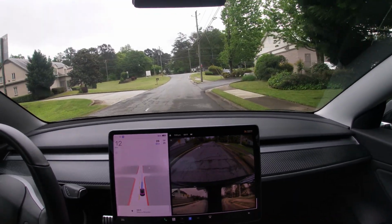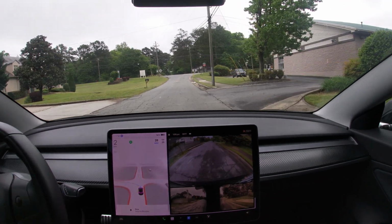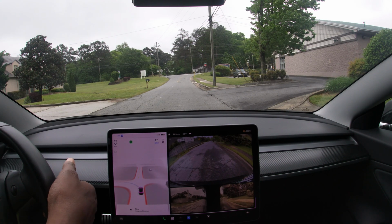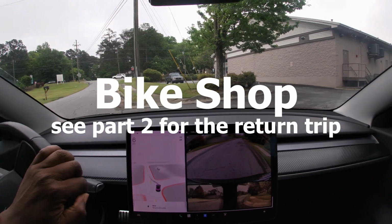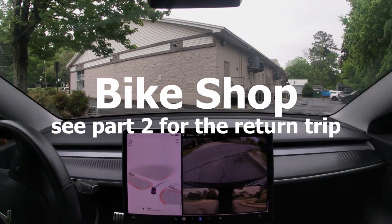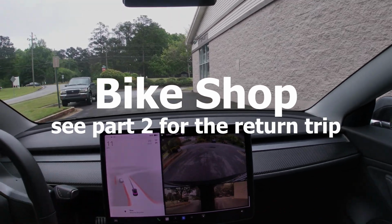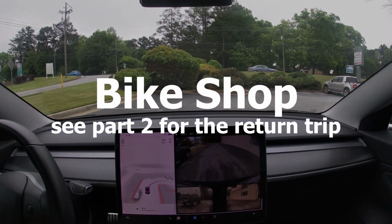We have arrived now. So will it turn in? Yes, yes, turn. No, it's not turning. Okay, but it got us here because the bike shop that we're going to is this one right here. This is the only entrance and exit to this shop. So the car, well, I wouldn't put it on the car.